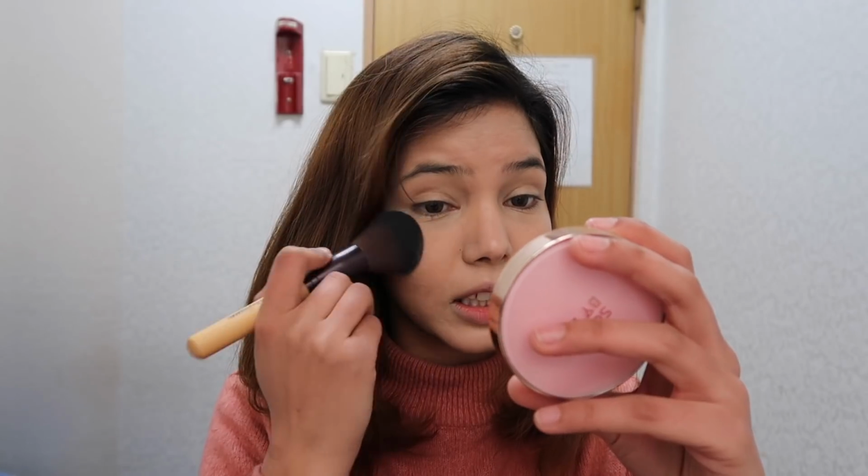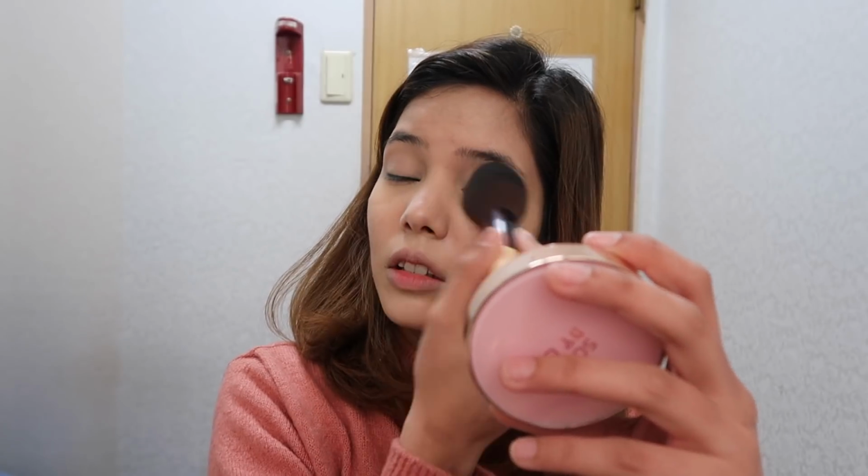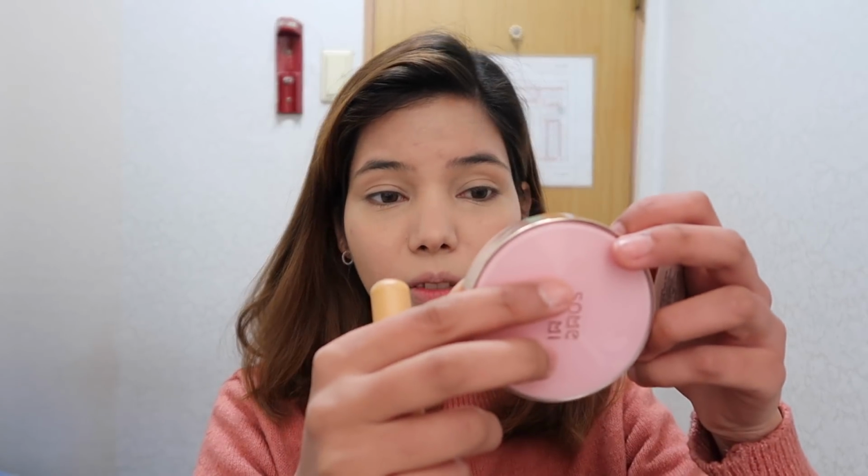It's like going everywhere. Smell nothing, which is really good. And let's set. Oh, it's really lightweight and it mattifies my skin, but you can still see the glow. It doesn't disturb any foundation.